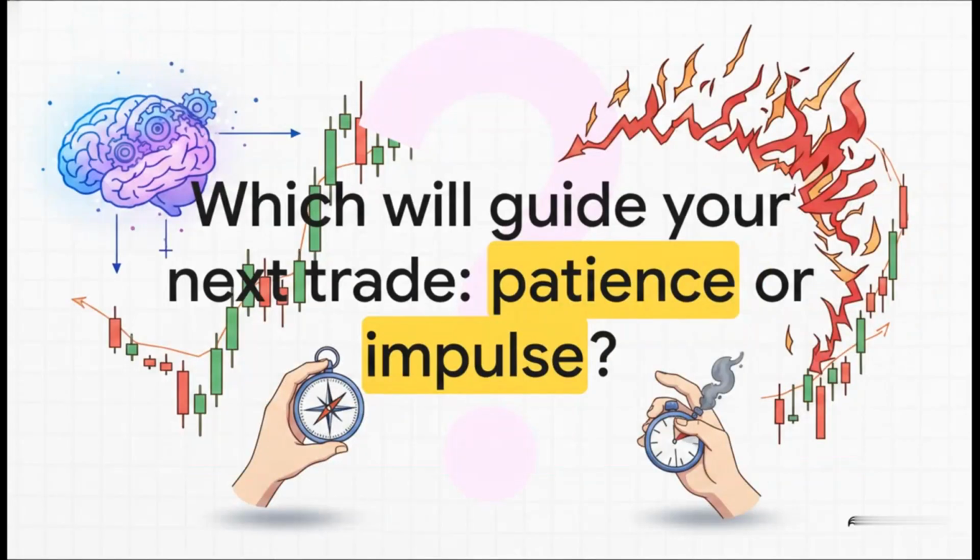Ultimately, what this framework really does is it draws a line in the sand. It separates impulse from patience. It's the difference between just reacting to what the market throws at you and strategically responding to it. So, I'll leave you with this question. The next time you see that perfect setup, which side of that line are you going to be on? Will it be impulse or will it be patience?